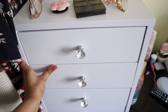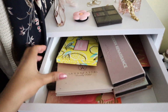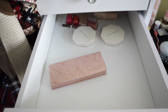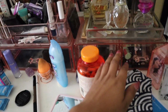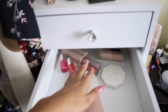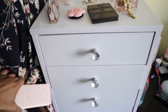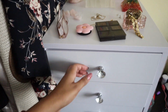So right now I have all my palettes in here, just eyeshadow, face palette, where I only have 1 face palette, and this is the Anastasia That Glow kit. The first one that came out and is unfortunately discontinued. Then I have just random makeup in here, just because majority of my makeup is all right here, in here, up here. So I don't really know what I want to put in here, but I have a lot of fancy stuff. And then I have this little cute face palette. Actually, this is supposed to be up here. This is gonna be a problem.